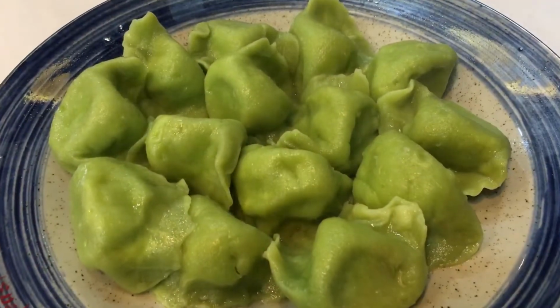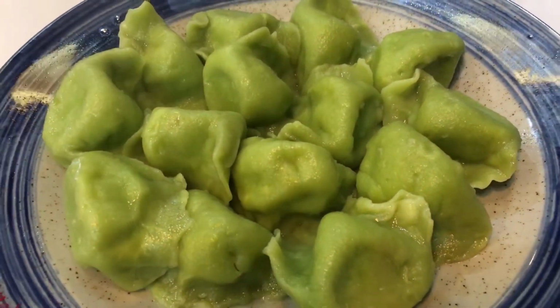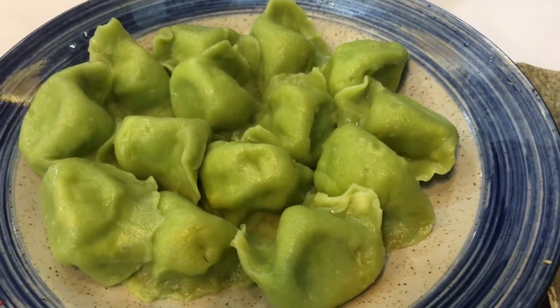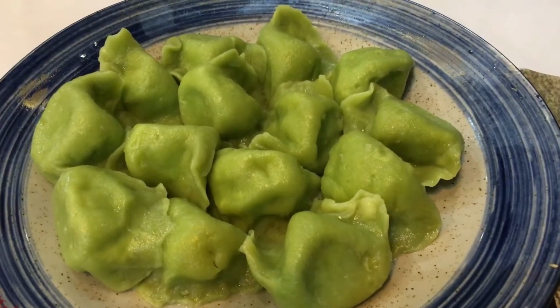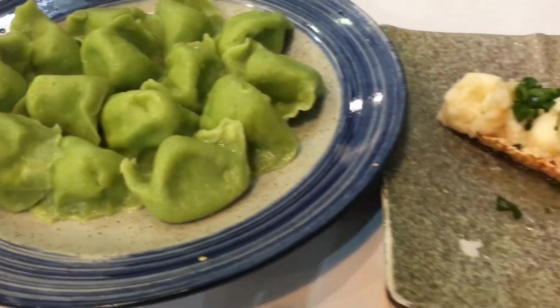Thank you. Cheers. This is the dumpling. Wow, it looks so good. Look at the colour on it. It looks really awesome. We'll give that a go. I think that looks fairly good.